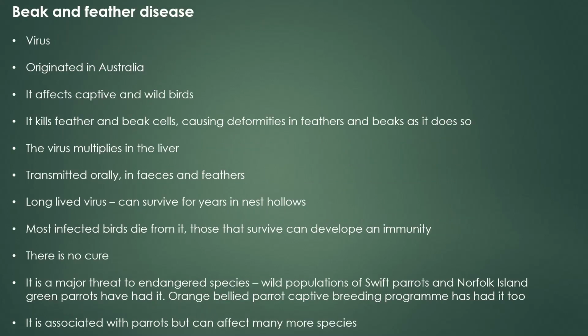So one of the diseases that they can get is beak and feather disease. We'll look at what you can do in a minute, but I'm just going over the negatives first, okay? Beak and feather disease is a virus that we believe originated in Australia. It affects captive and wild birds. It kills feather and beak cells, so it causes deformity in feathers and beaks. The virus multiplies in the liver, and it's transmitted orally, in feces and in feathers, and it's a very long-lived virus. It can survive for years in nest hollows, so subsequent birds can pick it up.